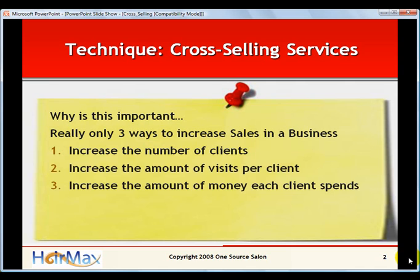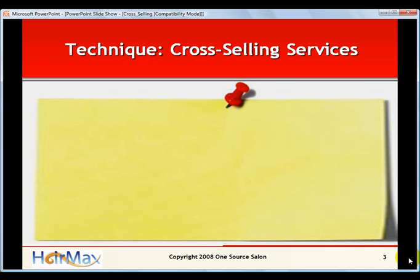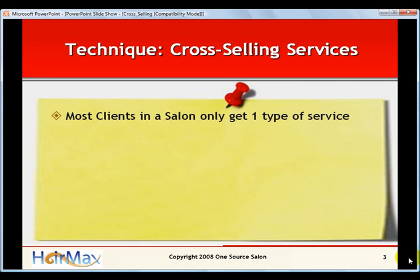Well, with cross-selling, we're really doing a combination of 2 and 3. We are selling more services to the same number of clients, which increases their value to your salon, and we're also bringing them in more often during the year. So let's talk more about this technique called cross-selling and find out why it's an important untapped reservoir for most salons.